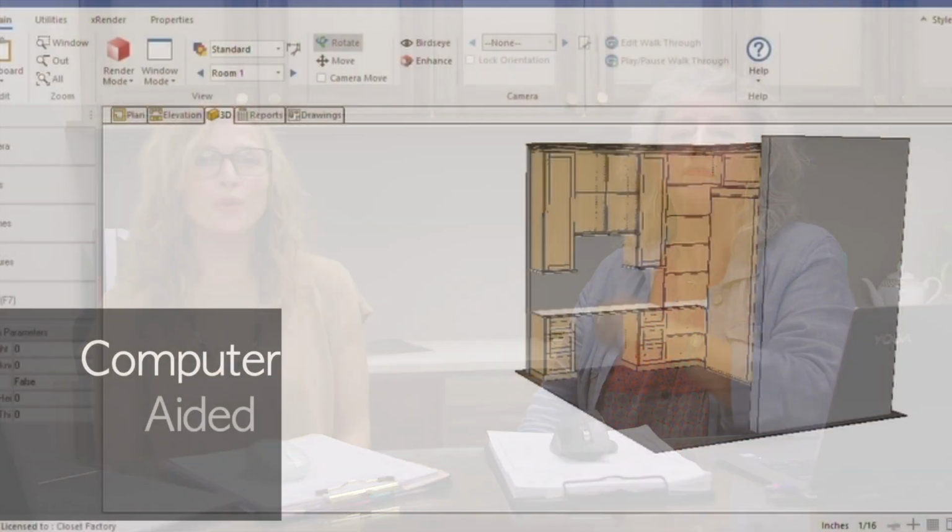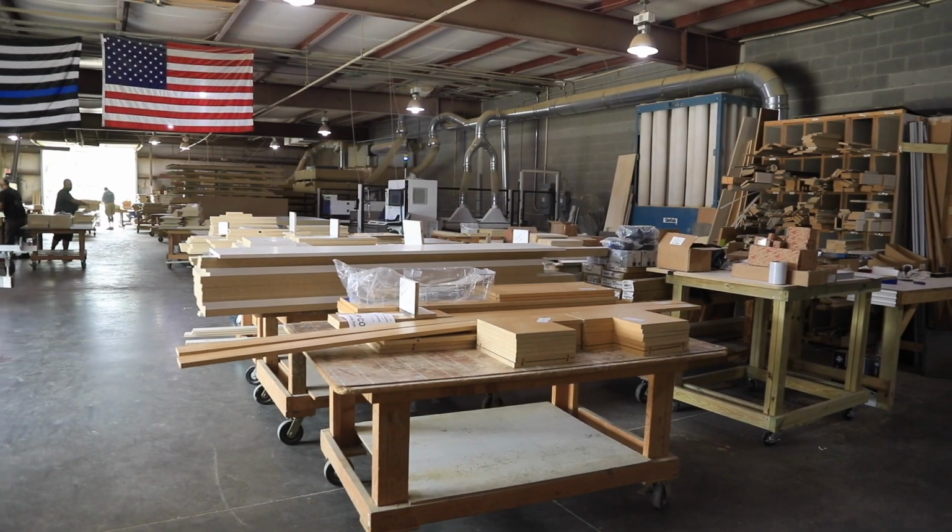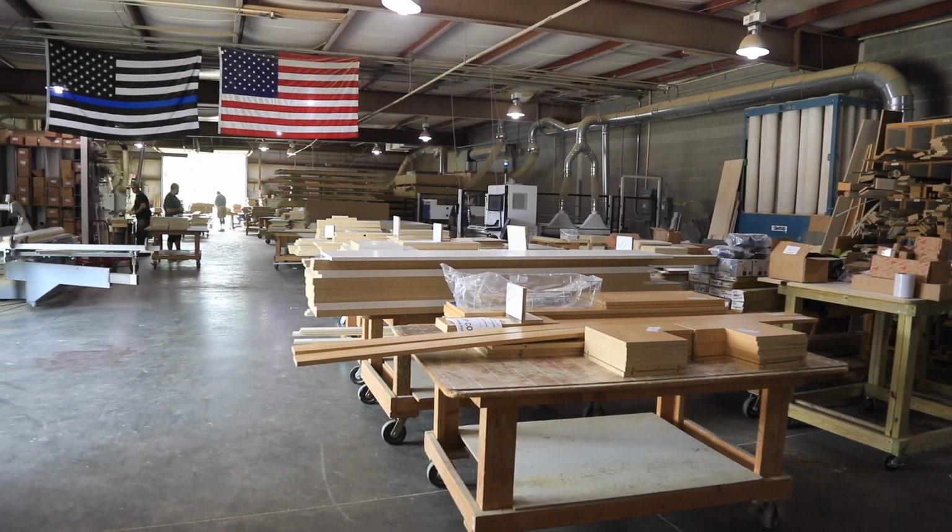CAD stands for Computer-Aided Design and involves a 2D and 3D modeling program that will develop the blueprints for the project. These blueprints go to our factory to be manufactured to your exact design specifications. So today we're going to use the same measurements from an empty bedroom space, and then each of us are going to design our own version of it and how to maximize that area to show you how the process works. Let's get started.